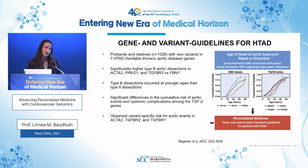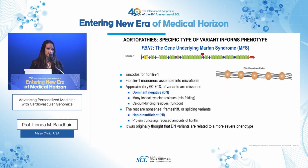And as we're learning more, more studies are done, more publications. This study came out last year with Diana Milewicz's group looking at heritable thoracic aortic disease genes and found all sorts of interesting associations with, for example, type B versus type A dissection, age of dissection, and other aortic events associated with specific genes and specific variants. And so a good example of this variant-specific association is with FBN1, the gene that underlies Marfan syndrome.